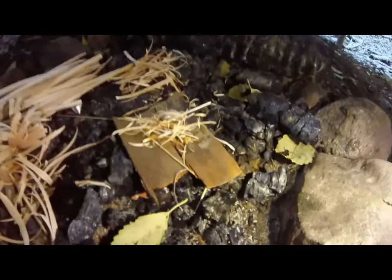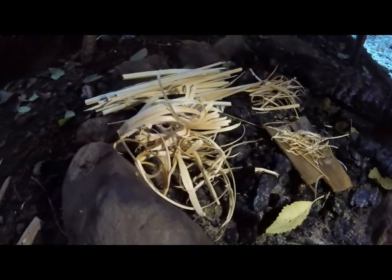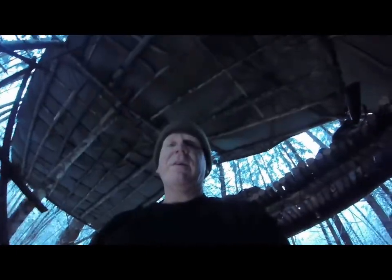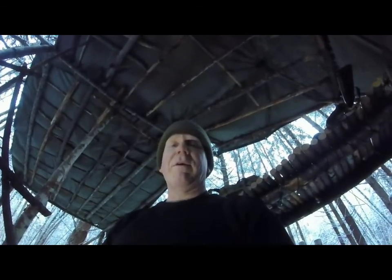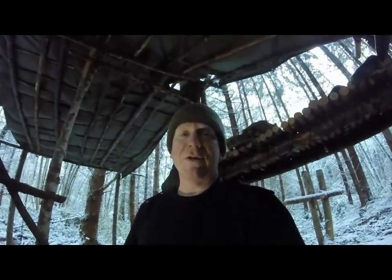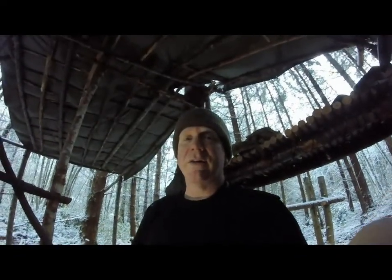So now I got a tinder pile, about twice the size. And I got six of these instead of three. I got some shavings and I got some small wood. And then I got the larger wood. So now I'm ready to go. Now I'm feeling confident that I'll start it up. And in a situation where it's below zero, maybe getting dark, you can't cut corners, and that's key. So I'm going to get this fire going here.